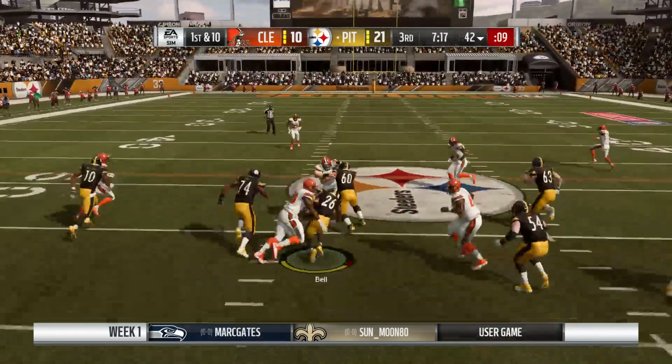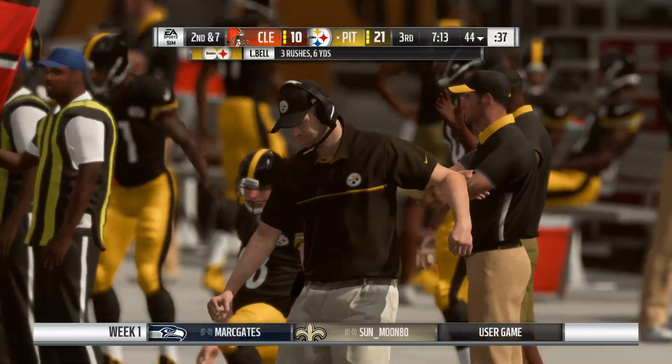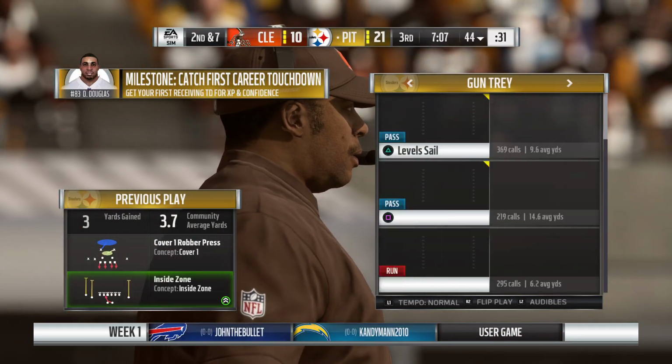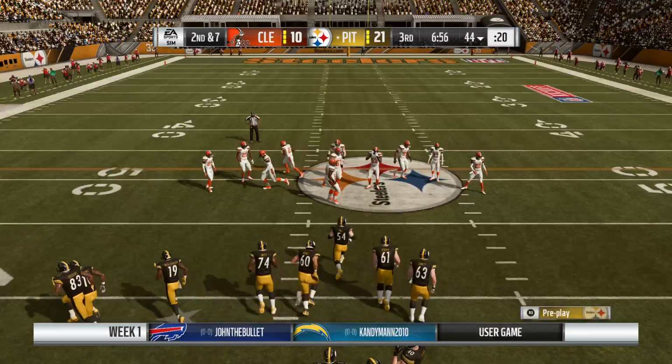Back to the ground, this time with Bell. And he'll push his way up to about the 44 here. Emmanuel Ogbah there on the stop. 3rd quarter and you've got the lead. You're not ready to go into that 4-minute offense to close the game out, but a running game can really benefit your team right now.